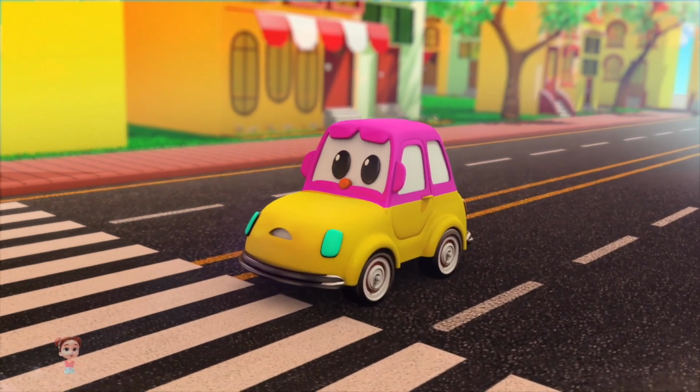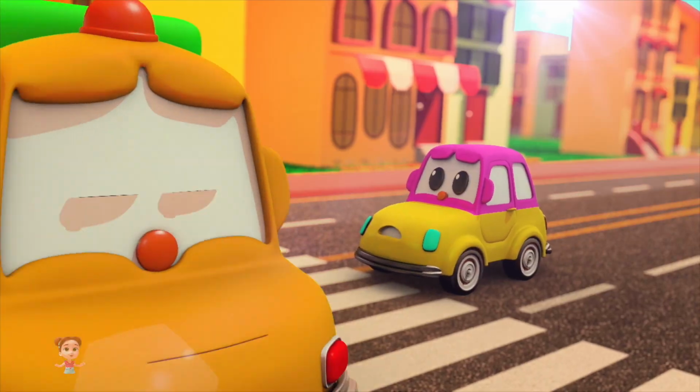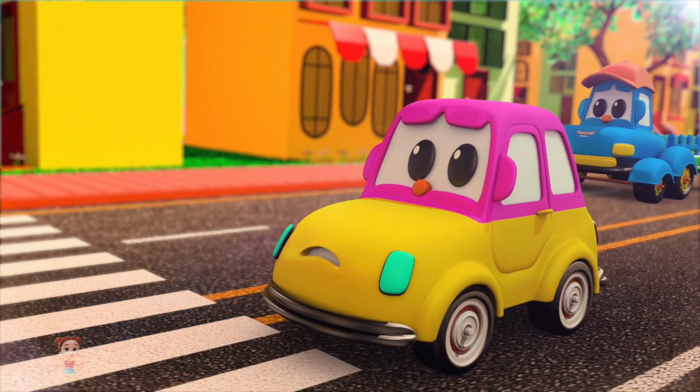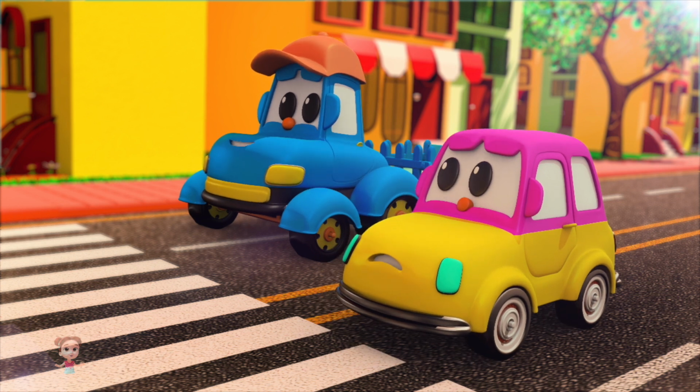Hello, Wheeler. Oh my, you look nervous. What's wrong? Oh, I see there's so much traffic. It's scary crossing the intersection. Maybe Hector can help. Oh, there's Hector now. Hector, Wheeler is scared to cross the intersection because of all the traffic. What we need is a traffic light. Can you help us build one?